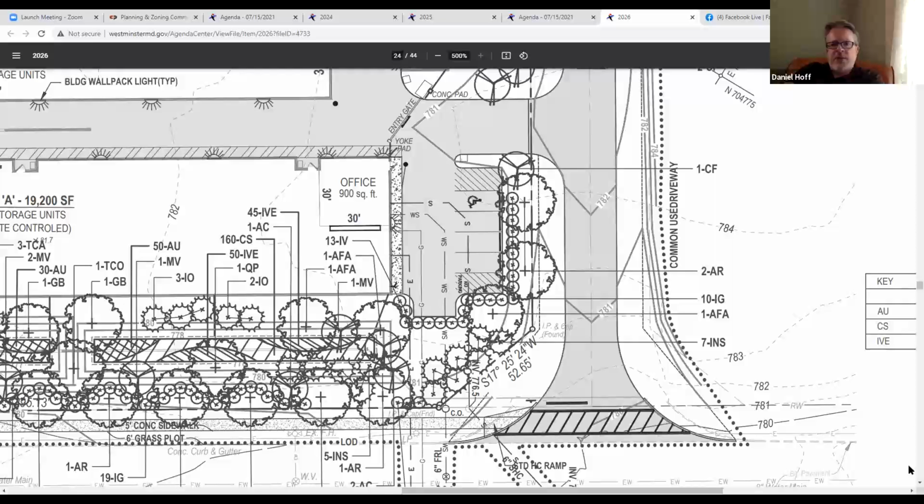Does anyone have specific comments? In all honesty, I can understand both perspectives. What does the rest of the Planning Commission think? I think I just said it. If you don't need a sidewalk on Buckshot and the rest of those lots, people will walk down the common driveway. The people in this mini storage can walk down the common driveway as well. They won't need a sidewalk coming from the office out.